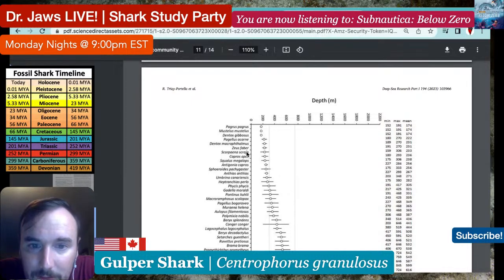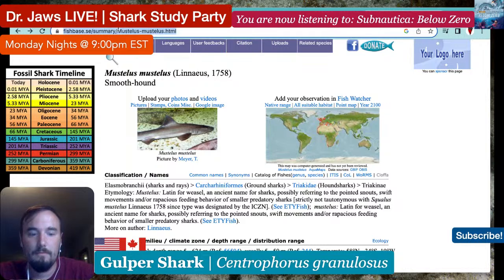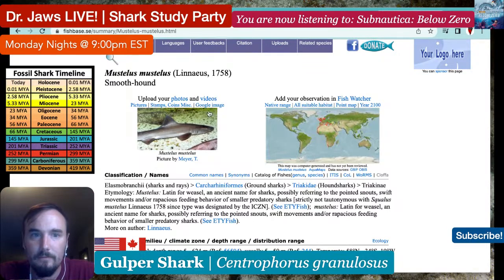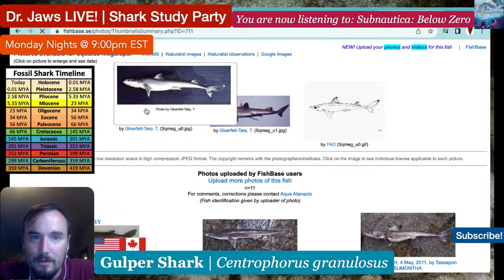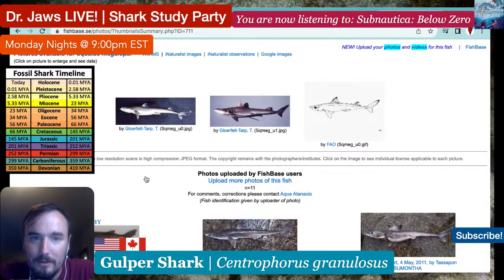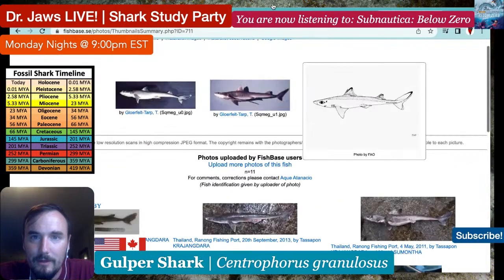Zeus faber. I wonder what kind of fish that is. These are mostly fish. Squalus megalops. Cool. Short-nosed spurdog. So this is kind of a nice cousin of the pike dogfish. Actually looks a lot like it in a lot of different ways. So right now, pretty normal.